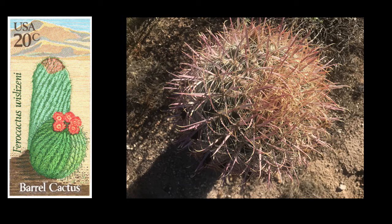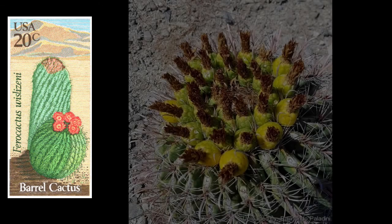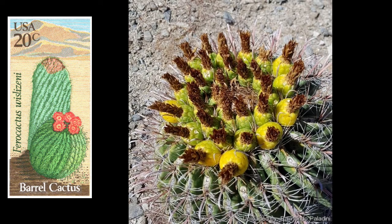Most cactus don't do it, but these plants prefer open spaces, and pointing their top toward the sun would keep their sides out of direct sunlight and a bit cooler. Traditionally, indigenous peoples, including the O'odham peoples in this area, have eaten the flowers and used the sour fruit as an emergency food.